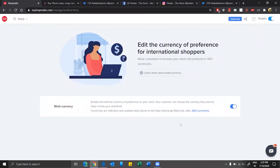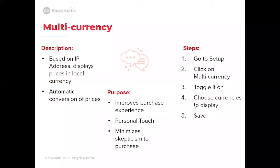So you might wonder at what rate the currency conversion takes place or how often it takes place. Well, the currency conversion is updated daily based on the open exchange rates. This is a website which is used by many other leading platforms, and we use the same. Once this is turned on, based on the IP address of your customer, the prices will be shown in his respective currency. So with this, we conclude multi-currency.